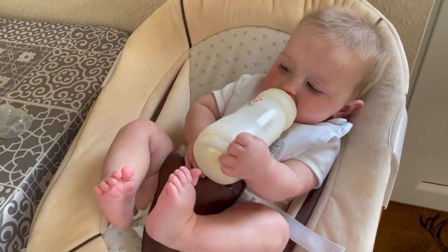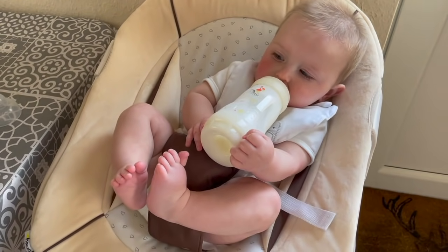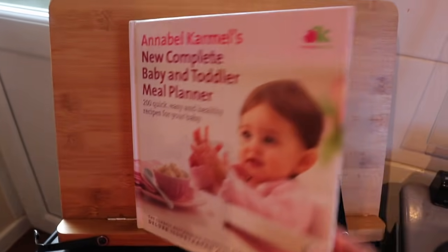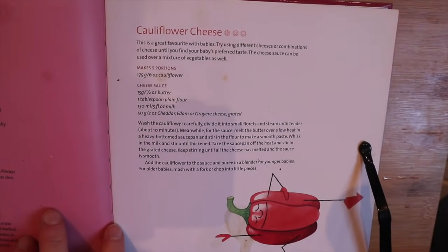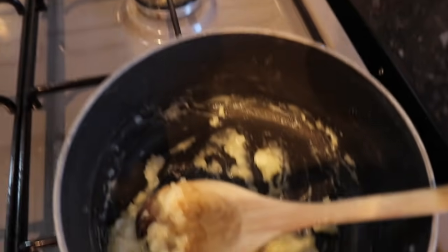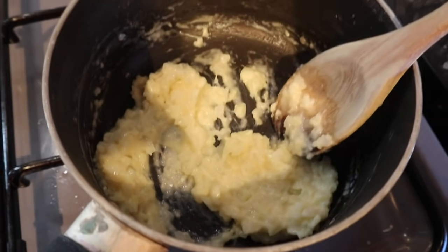And then as he's drinking that, I'm going to start making his dinner, because again, I don't have anything in the fridge or freezer for him. So I'm going to make an Annabel Karmel recipe. It's really, really straightforward. It's just cauliflower cheese. It's literally just cauliflower, butter, flour, milk and cheddar. We always have frozen cauliflower in the freezer, so it was so easy to make. And I've done it already. Super, super easy. I've literally just made enough for 1 portion, so I can give that straight to George.